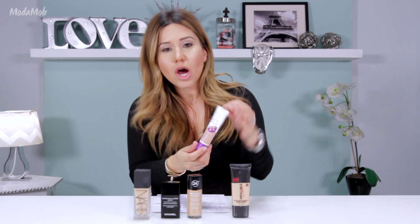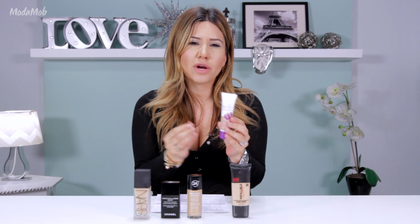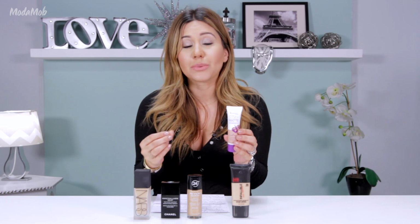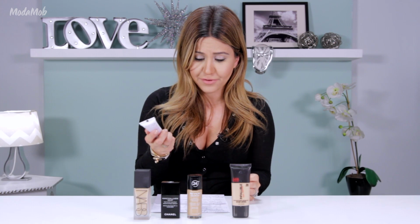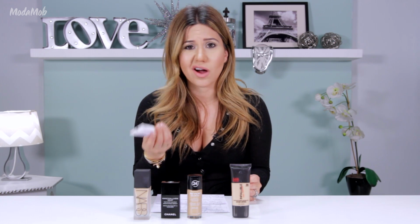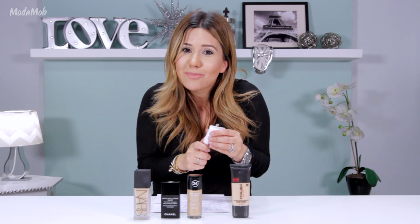The next one on my list is Rimmel Stay Matte. Someone recommended this to me, and it's more of a mousse foundation, so it's not as liquidy, but it really does stay matte all day long. And this one is really inexpensive. It was like $6. It's fragrance free, it stays matte, it has medium coverage. There really isn't a con to this one, other than, again, it doesn't have sunscreen in it. But you should be used to wearing sunscreen underneath your makeup. Hopefully you are.